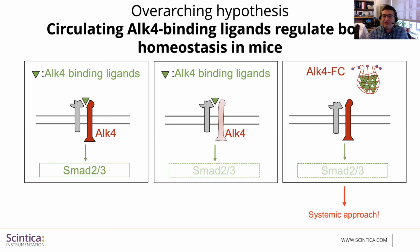In our grant, we used this data and said we want a systemic approach, because that's what people use in clinics, right? We cannot go into humans and delete a receptor in their bones. So we have to treat them with a receptor-Fc, which captures all of the ligands that would bind to that receptor. We wrote a grant saying we want to use the receptor-Fc in mice and look at the effect on bone, because we think we're going to be able to increase bone mass and possibly even prevent age-related bone loss. That was going to be a nice systemic approach.